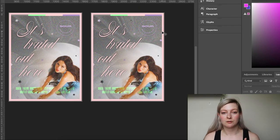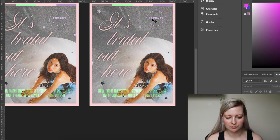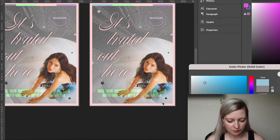So the colored bar thing at the top looks really good. I think I might actually, now that I'm looking at it, make the gray box at the top blue. So actually, I'm just gonna do that right now. Okay, yeah, that looks better. It's more colorful, which is kind of what I want.